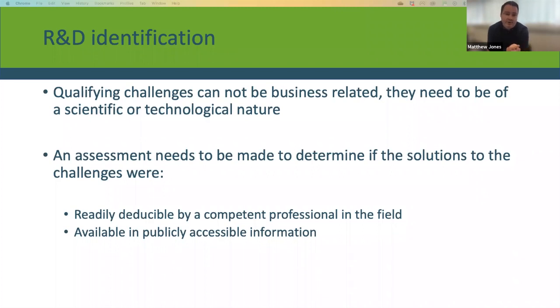And the key point here is when you think about these challenges in that R&D process, an assessment needs to be made to determine if the solutions to the challenges were readily deducible by a competent professional in the field. So if they were routine challenges that were easy to solve, you would not be able to claim them. And also, if those challenges were able to be resolved from using publicly available information, you wouldn't be able to include that challenge either.